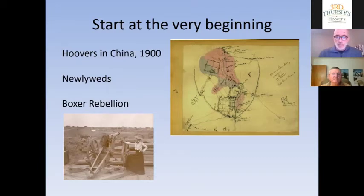Western imperialist out. Well, what we have here is a photograph of Mrs. Hoover standing next to a British artillery piece. It's not her cannon. If you look closely, you can see that she has a .38 on her hip. That was her gun. And she was quite thrilled.